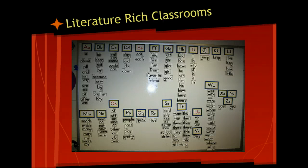Literature-rich classrooms take advantage of things like word walls. Here's an example from probably a young grade, so for your 308 students. And here we have sight words organized by letter. So you can think of new ways to create a literature-rich classroom.